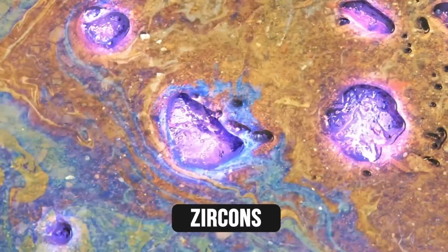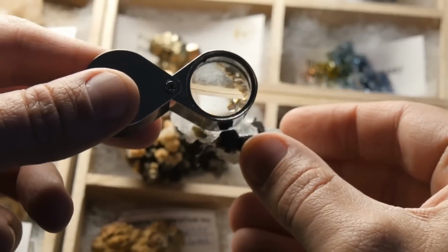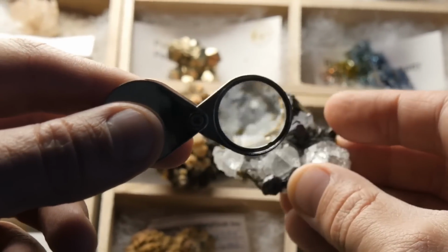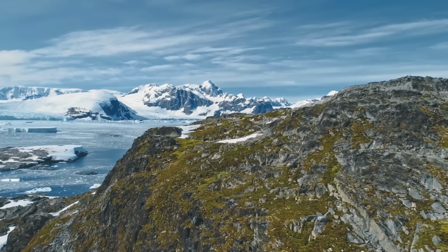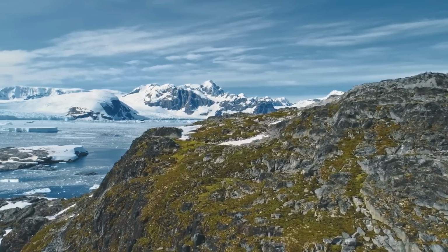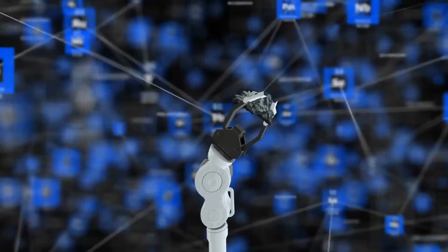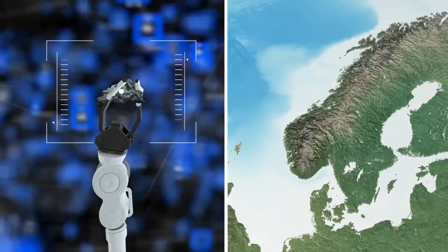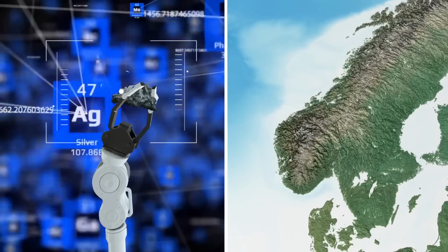And we now know, thanks to the tiny crystals called zircons found in Finnish river sands. When scientists looked closely at their chemical makeup, they realized the age of the crystals matched the rocks found in Greenland, not Scandinavia. They used special techniques to analyze elements like uranium, lead, lutetium, and hafnium, and discovered that Scandinavia's rocky base most likely broke off from Greenland billions of years ago.